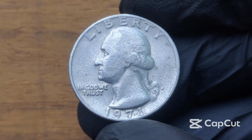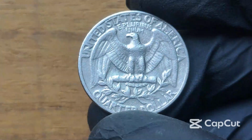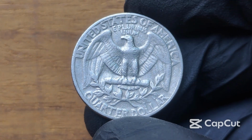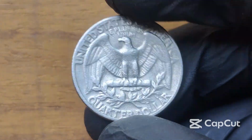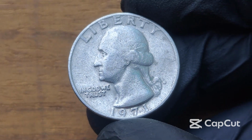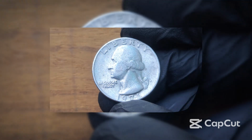You might be wondering, if there are so many, why is one worth $1.6 million? Great question. The short answer: errors and rarity. Double die, off-center strikes, wrong metal planchet, no mint mark. These mistakes make coins unique, and collectors go wild for them. Just like baseball cards, the rarer the mistake, the more money it can be worth.